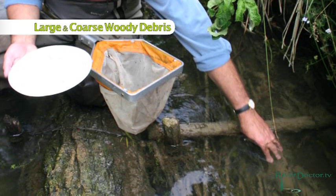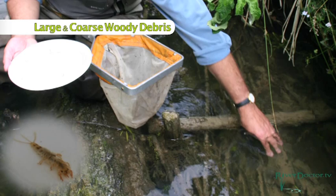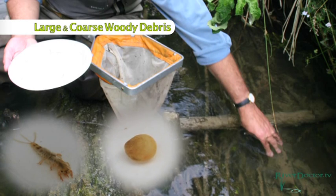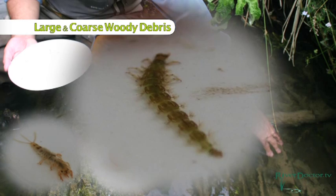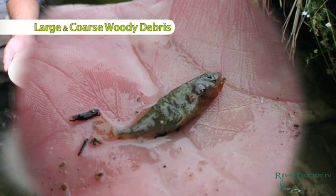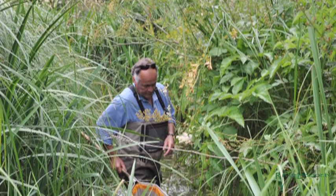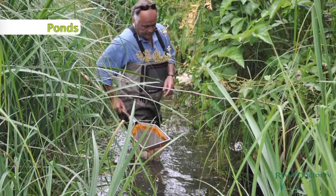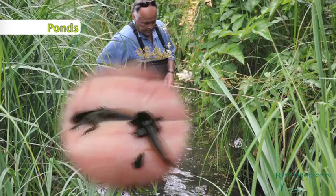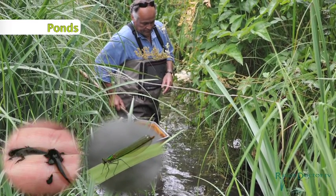In the marginal woody debris, we found burrowing mayfly nymphs, the rare freshwater pea mussel Pisidium, a free-range Hydropsyche caddis, and a male three-spined stickleback. A cursory dip into the pond revealed numerous toadlets, with pond-bred damselflies flitting amongst the luxuriant vegetation.